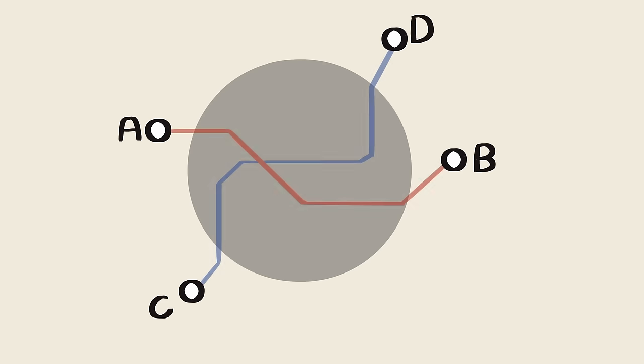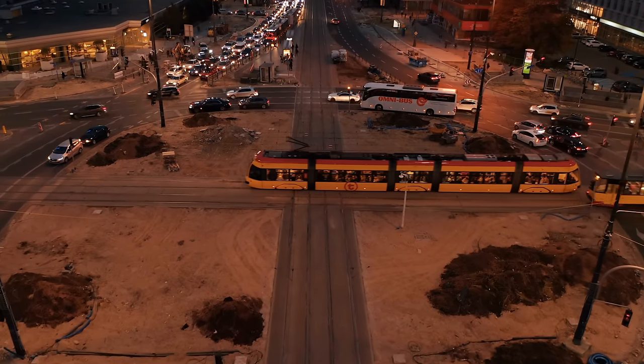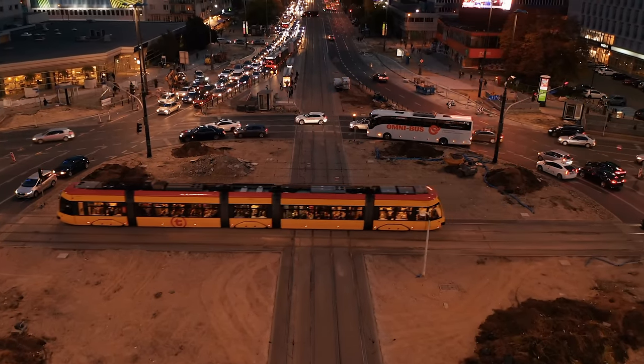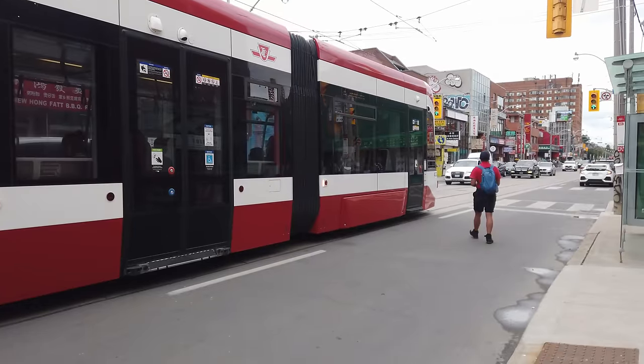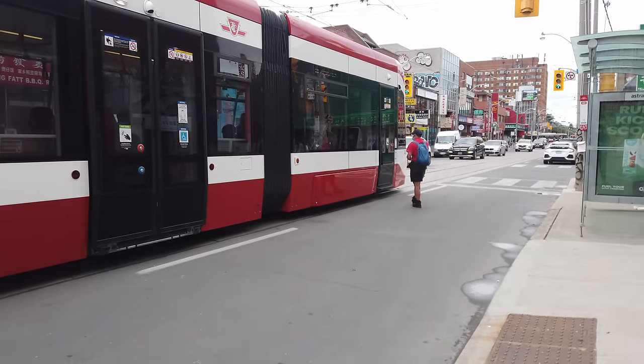It wasn't just A to B and C to D, but also A to C and maybe sometimes to D during rush hour periods. Trams were mostly run in the middle of streets, and people would walk out into the street to get on board. This actually still happens in some places in classic tram and streetcar cities like Berlin and Toronto. Now, this model worked really well while the streetcars were the kings of the street.